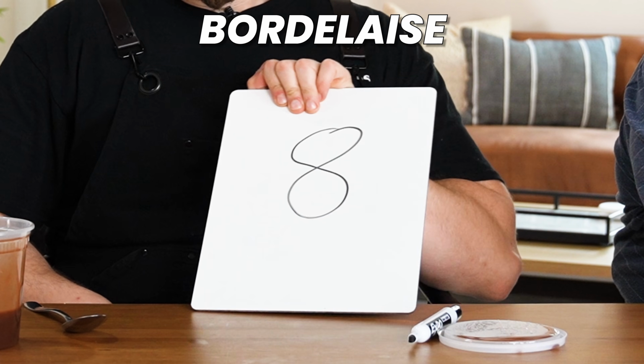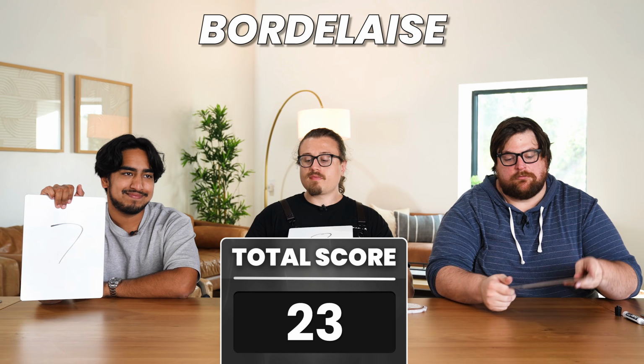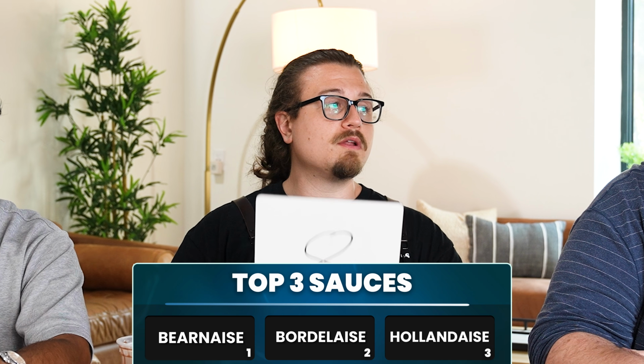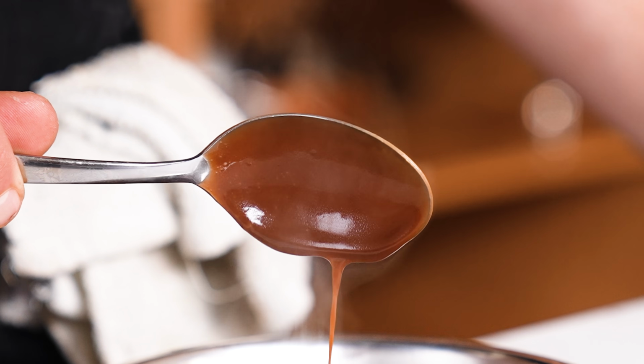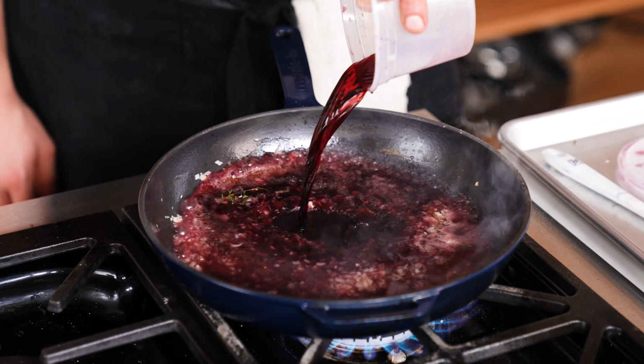Vikram a 7, me an 8, and Cam an 8. Total score of 23. Bordelaise is arguably one of the most perfect sauces that could go on a piece of beef. It's rich, but it has a little bit of tang, it has a little bit of sweetness from the wine, but it still has that unctuous, dark flavor that you want on a cut of steak. There's a reason you see it on menus everywhere, especially at steakhouses.